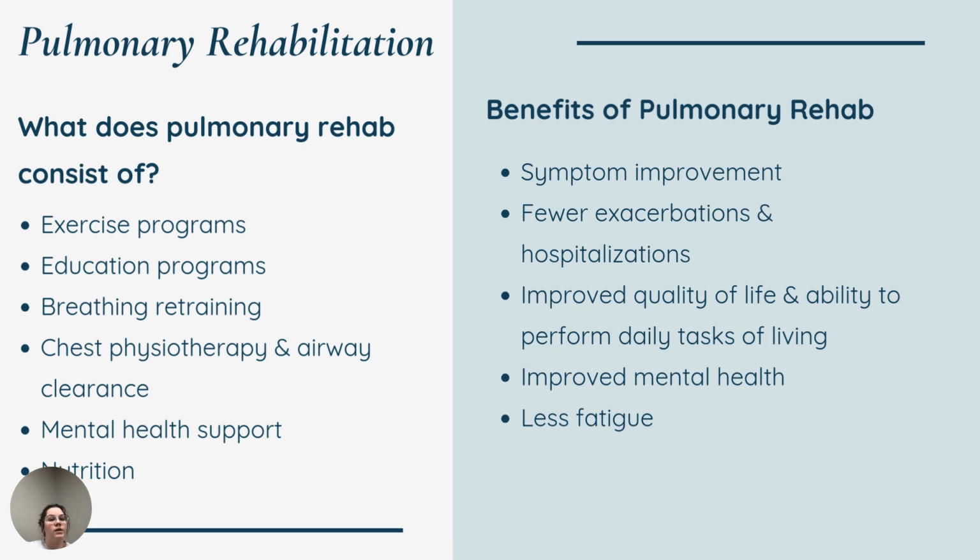On the other side, what does pulmonary rehab consist of? Exercise programs, education programs, breathing retraining, chest physiotherapy and airway clearance, mental health support, and then behind my head it says nutrition. You just can't see it. I can't move it.